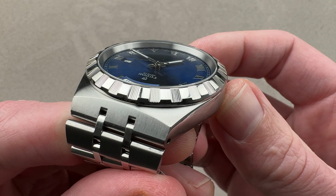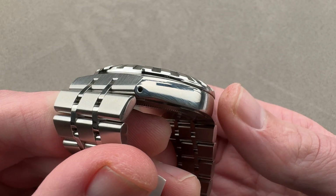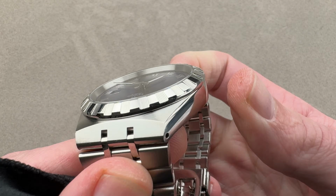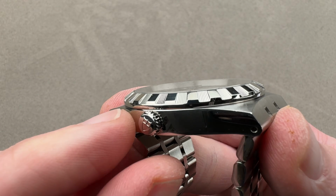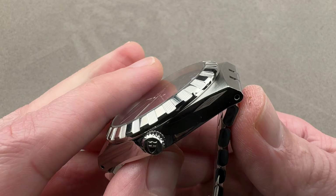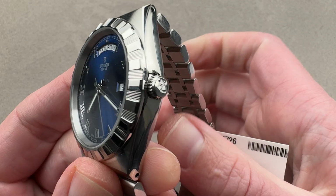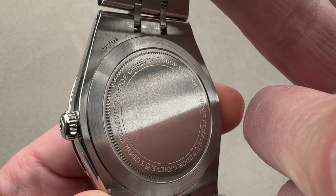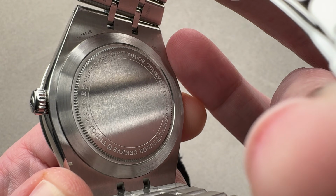The case is relatively simple, though you can see it has a combination of satin and polish. I apologize for my fingerprints right here. It's somewhere between a round case and a tonneau design. And then we've got a crown that is a screw-down that helps the watch to achieve the 100-meter rating. There's really nothing to see on the case back, though people often ask, so there it is right there. You've got a serial number and a reference number up in these corners.